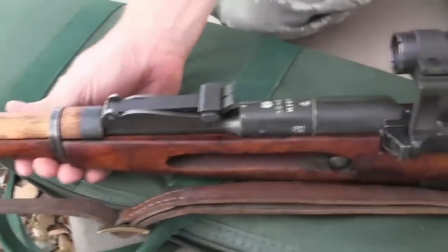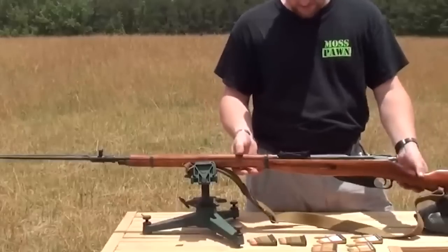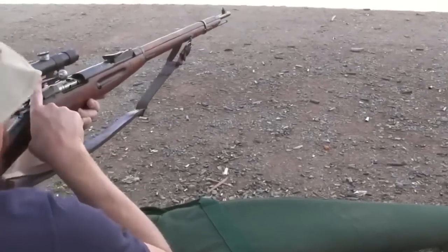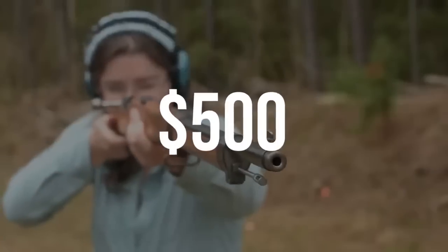The rifle is a bolt-action rifle with a 90-degree throw, and its simple controls and components make it a popular choice among collectors. Field stripping is easy, but pricing has increased due to inflation and the availability of the surplus market. Number 6. Swedish Mauser M1896, $500.